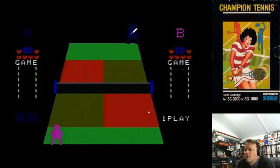This is not bad, you know, the computer isn't playing too impossibly hard. Oh, I haven't actually tried using the other button yet to see whether that does backhand. Oh, hit the net. Serve. Ooh. I'm not really sure how you do the timing of the serving. I'm hitting the net a lot though.